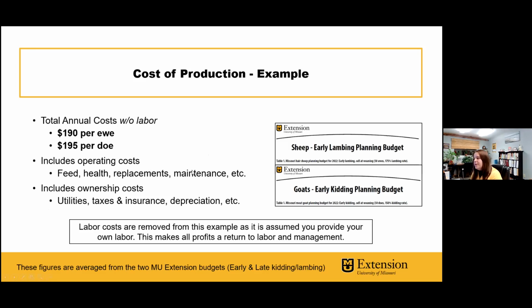As we look through here, what these budgets came up with this year was about a total annual cost per ewe without labor of $190 per ewe. Now this is based on a 50 ewe herd and a 175% lambing rate. The goat budget is based on a 50 doe herd and a 150% kidding rate. So you can see the ewe and doe did cost a little more to raise those does. What we included in here were the operating costs and the ownership costs. If you look through those budgets, you'll see everything that's included on there.